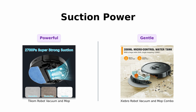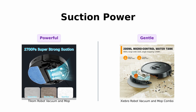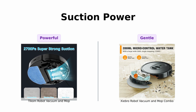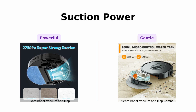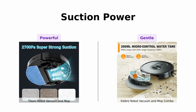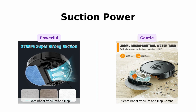Now, on to the suction power. Tikom struts in with a whopping 2700 PA. It's like a mini tornado in your living room. Meanwhile, XIEBro offers a respectable 1600 PA. It's like a polite breeze, but hey, sometimes you just need a gentle touch, right? Reviewers of Tikom praise its strong suction, making it excellent for deep cleaning, while XIEBro users find it sufficient for everyday dust and debris.